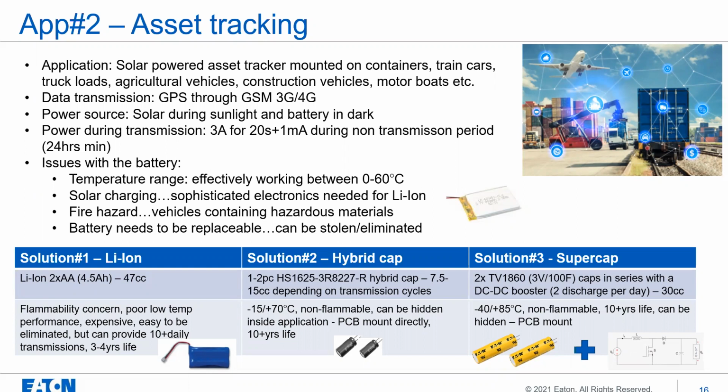Obviously, I've detailed a lot of the issues with batteries, but they can provide a lot of transmissions per day, and they last about 3 to 4 years in this application. So again, we looked at hybrid supercapacitors and the standard supercapacitors. The hybrids can also provide a very small package. You can see actually smaller in this case than the lithium ion, which had to be oversized. It does depend a little bit on how long the transmission cycle is. But again, you can mount them directly to the PC board and typically over 10 years lifetime.